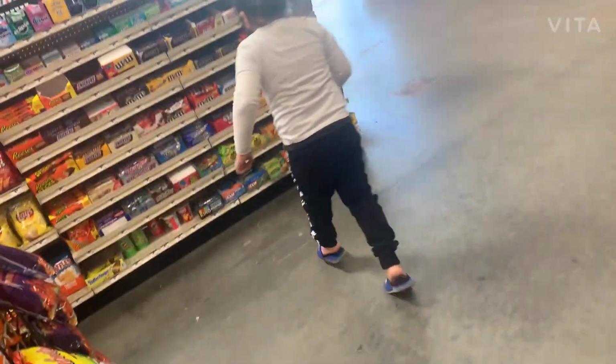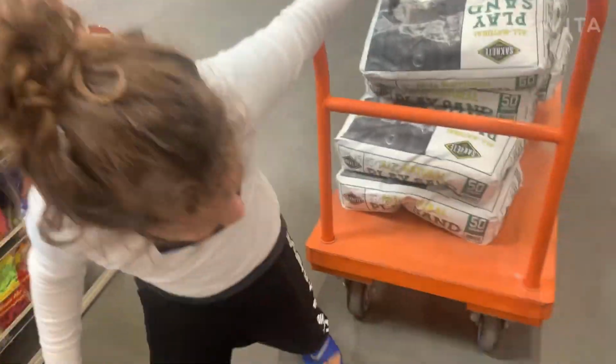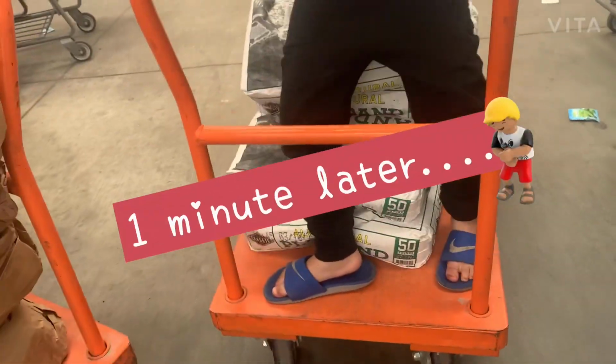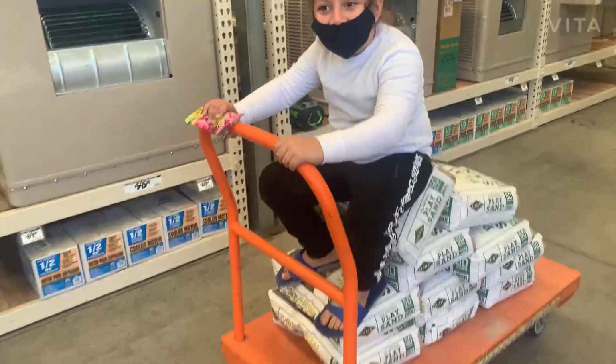Brandon decided that it was snack time, so I told him he can have it as long as he worked for it. So he did. Oh, I forgot to tell you guys, he's a boss baby.